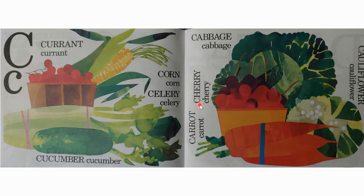A fruit called cherry. Ooh, that's another different sound. This one is a CH. So it's like a choo-choo train. It says cherry. Ooh, here these yummy vegetables are called carrots. And this is another one called cauliflower. All of these start with our letter C.